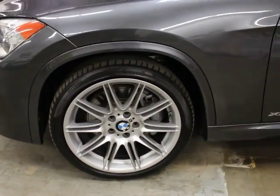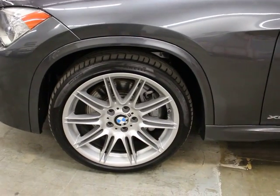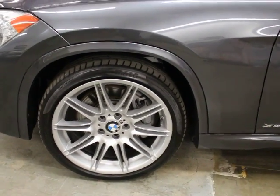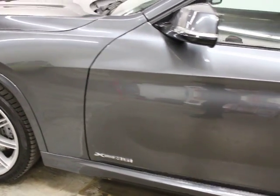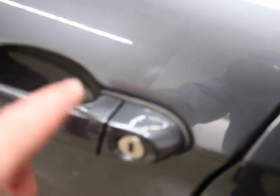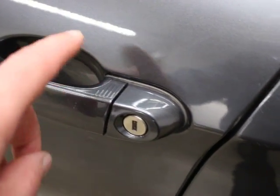So that's an upgraded M Sport wheel. That's a dual spoke 19 inch, which is an additional upgrade from the M Sport wheel that would come on there traditionally. It's got comfort access, which is part of the Ultimate Package, so you can lock and unlock that and start your car without actually using your key.